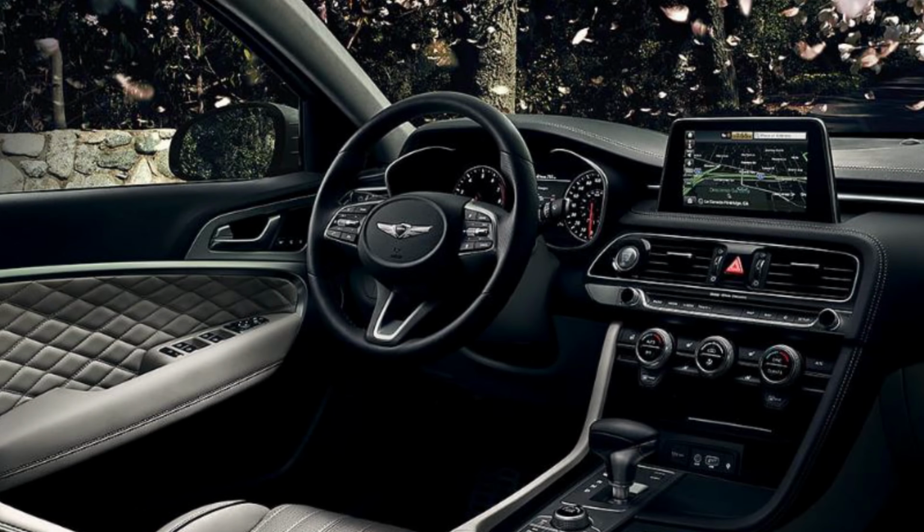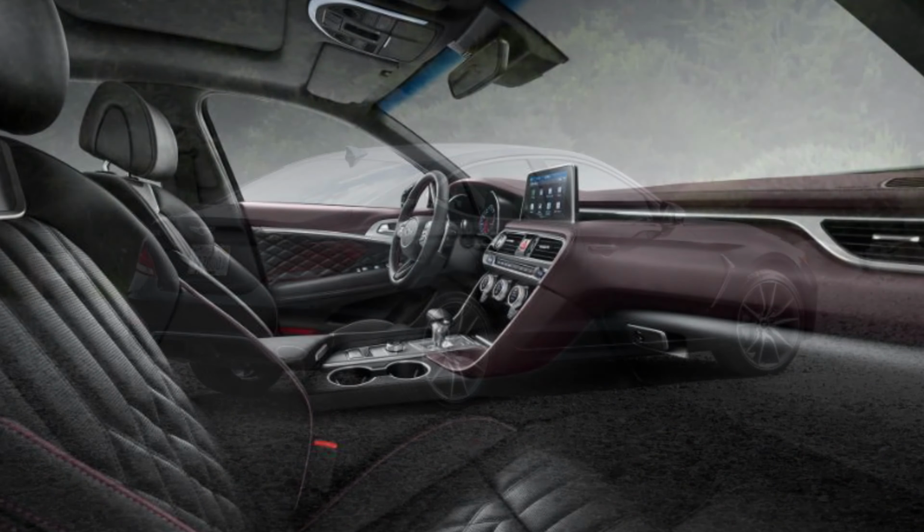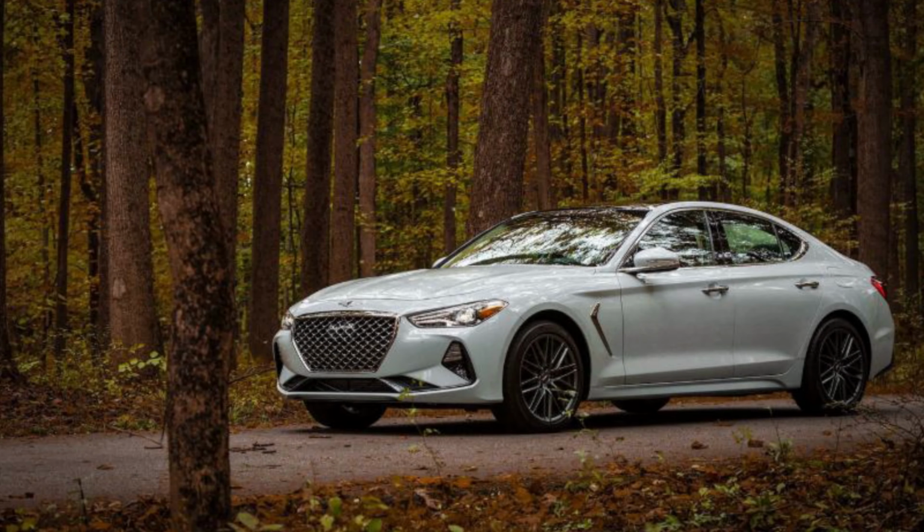But overall, again, the designer worked for Bentley and the logo looks a lot like Bentley. Maybe he had some influence in that, but overall the G70 is still a relatively inexpensive luxury car that looks a lot more expensive than it actually is.